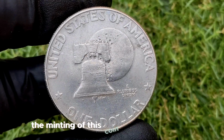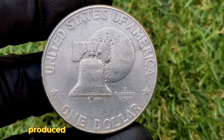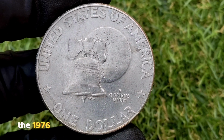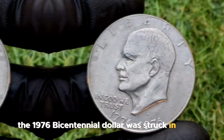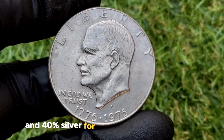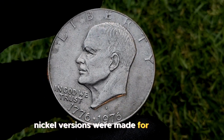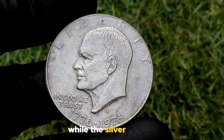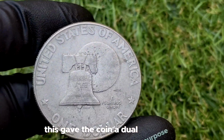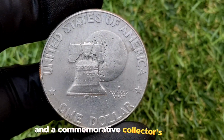The minting of this coin was particularly noteworthy as it was the first time that the U.S. Mint produced coins with the dual date format. Additionally, the 1976 Bicentennial Dollar was struck in both copper-nickel, for circulation, and 40% silver, for proofs and uncirculated versions. The copper-nickel versions were made for general circulation, while the silver coins were primarily produced for collectors. This gave the coin a dual purpose. It was both an everyday piece of currency and a commemorative collector's item.